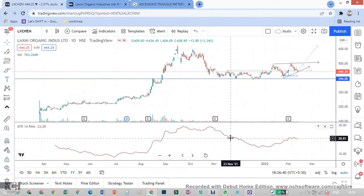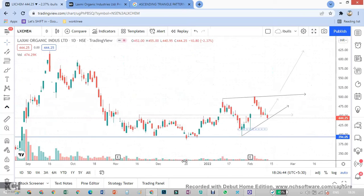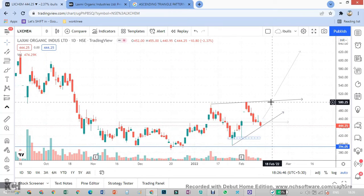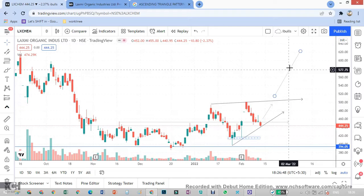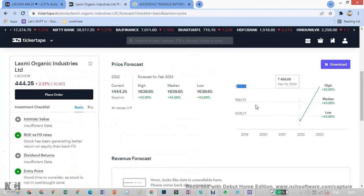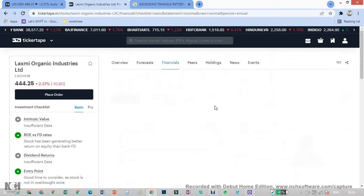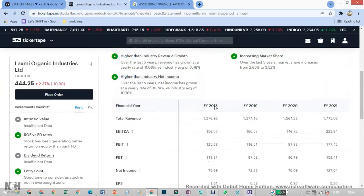As per our chart, I'm going to close this ATR. We can see that our first target is around the 500 range, and then it is at 620. So 550 and then 620, somewhat matching our analysis. So good to see. Financials, yeah, this is one thing that interests me.